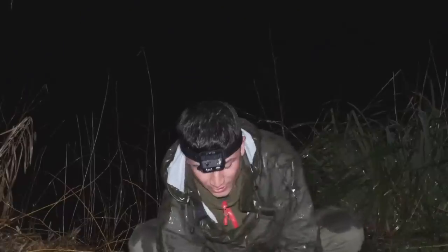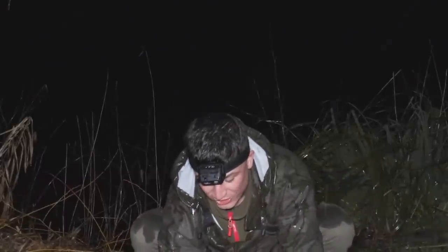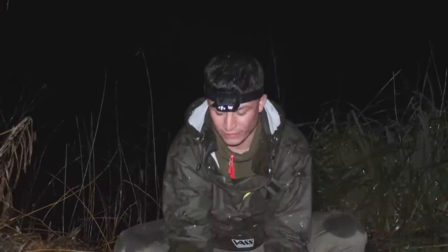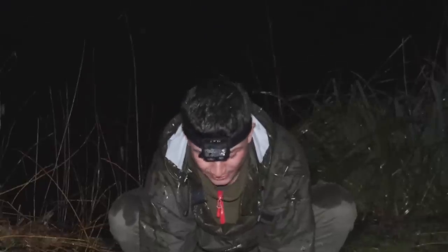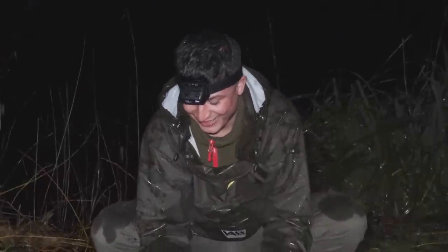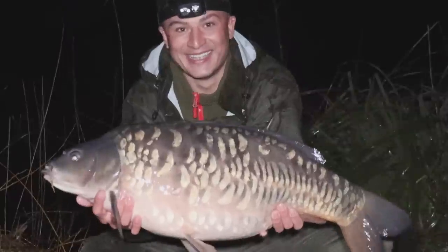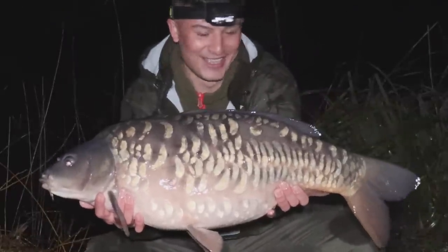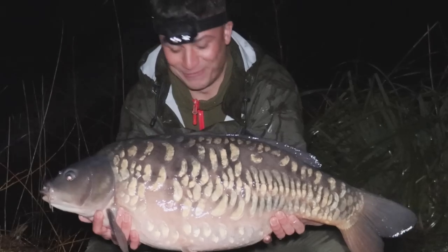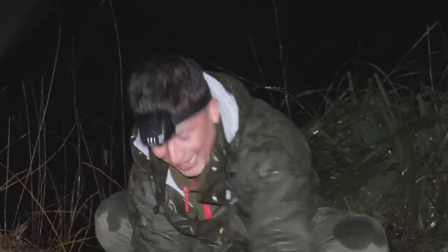I met Tom Stokes at the Big One show and I was really, really fascinated by his short booms that he uses on the Ronnie rig, which are only about 4 or 5 inches. So I thought I'm gonna give that a go. 5 inch, I was really nervous about it, and caught this one. What a stunning fish. Oh, beauty. Right, we'll get her back.